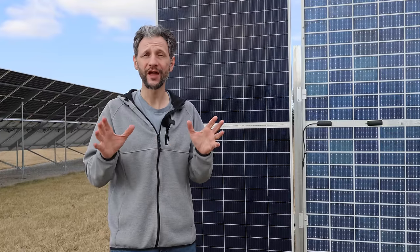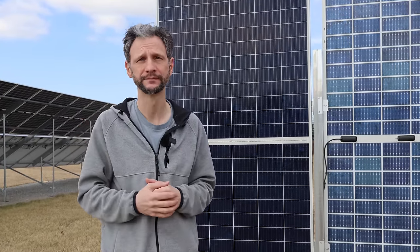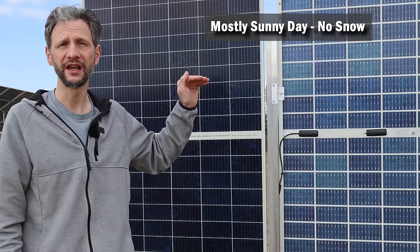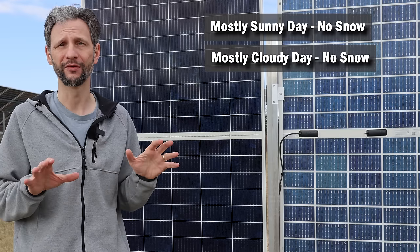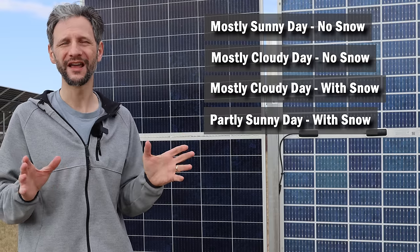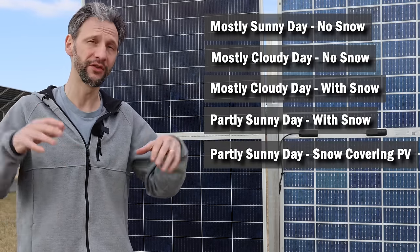Then we'll go over the practical application of these results and how it might impact what you want to do with your solar system. Today's data is going to provide the results for the following conditions: a fully sunny day with no snow on the ground, a mostly cloudy day with no snow on the ground, a mostly cloudy day with snow on the ground, a mostly sunny day with snow on the ground, and a partly sunny day with snow on the panels themselves.